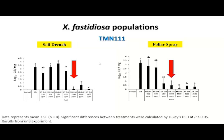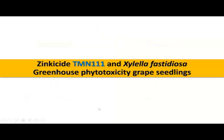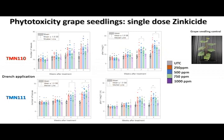Now he's just starting some new experiments, and we're going to try to see more of the activity of this new formulation against Xylella. In parallel, with Lindsay Burbank, Lindsay started testing these compounds in grapes. We started this project last July.